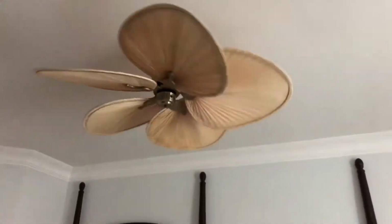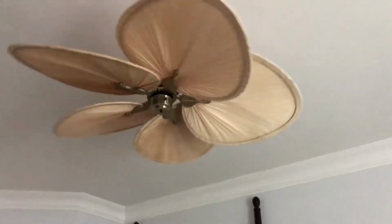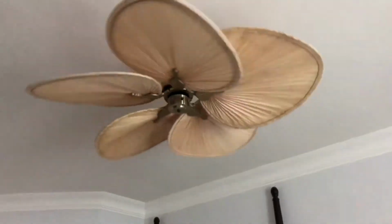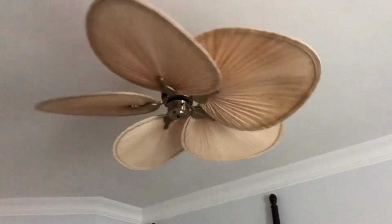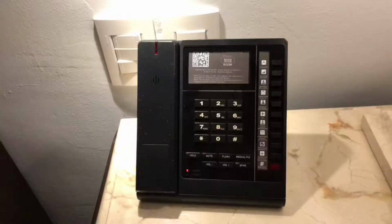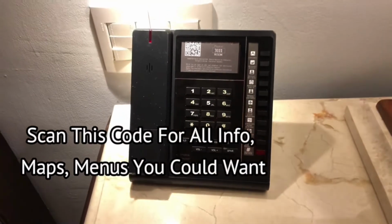And I would have to say this is my favorite part of the room because so many times you get a room with air conditioning but they don't have a fan, so the air conditioning is just blowing on you. We could just leave the fan on. We don't even need the air conditioning, so yay. Thanks, Barcelo. So this is actually your remote control, your little map. You can just scan this QR code and it will give you all the information for the resort.